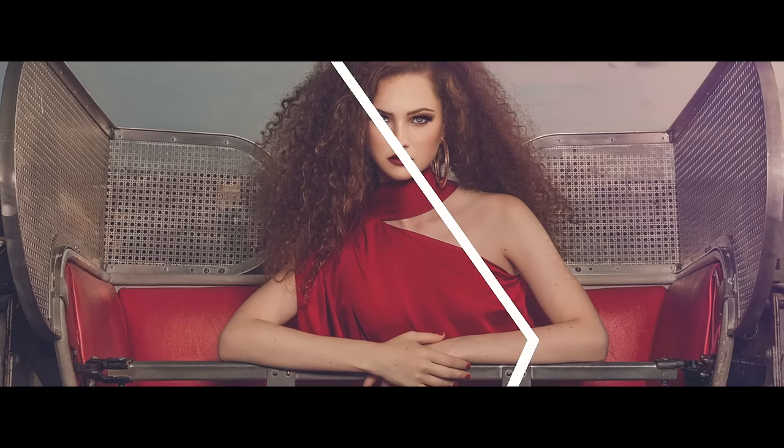Your bridal portraits need a little work, a little jazzing up, a little spicy. I got three tips for you to create better, natural light bridal portraits.